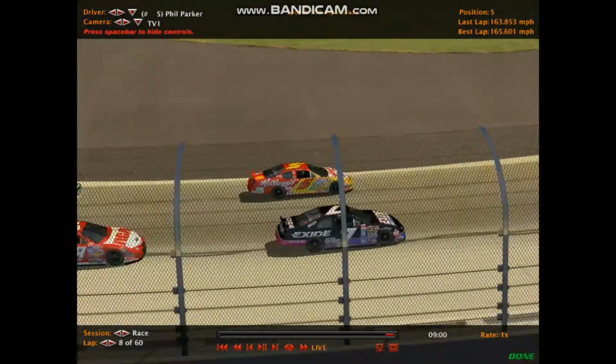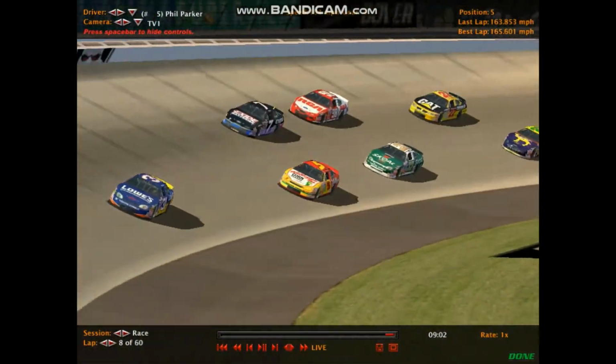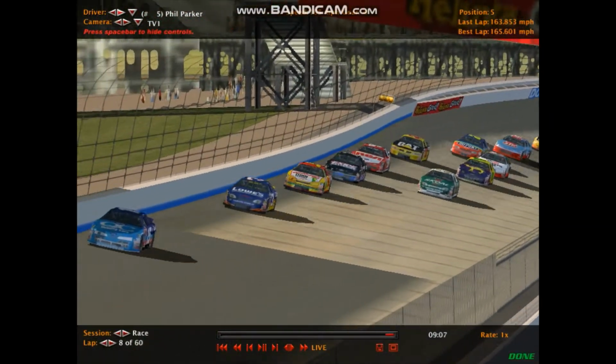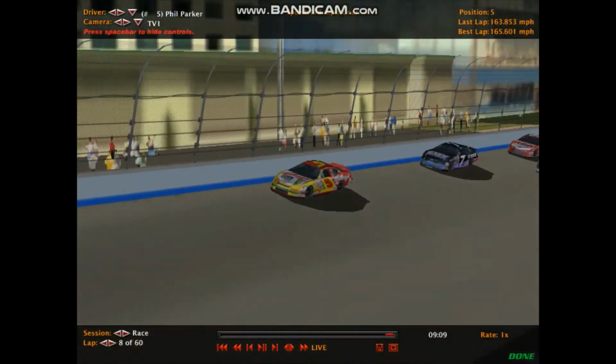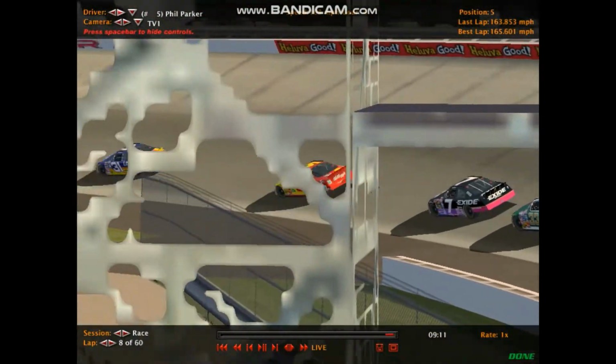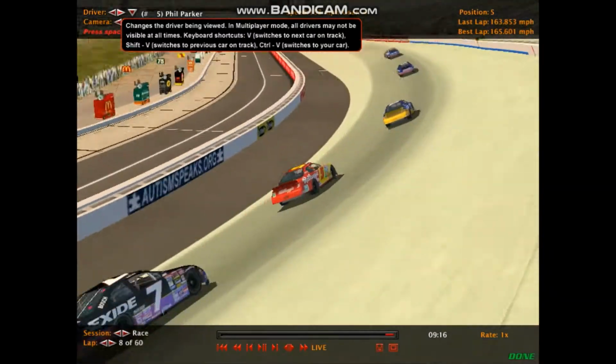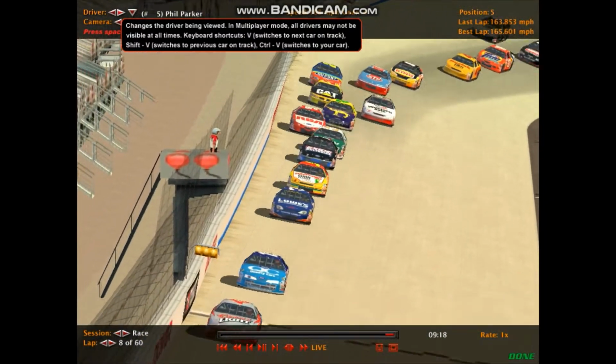Side by side into turn number 3 now as they go down through the third and fourth, or I should say turn number 1, not turn number 3. We're coming off turn 2 now. Excuse me on that one. Sorry. Phil Parker takes position away. That is, I believe, 4th position he just took from Allison Rain, and it is 4th spot here. So he now goes up on Daniel Bouchard.